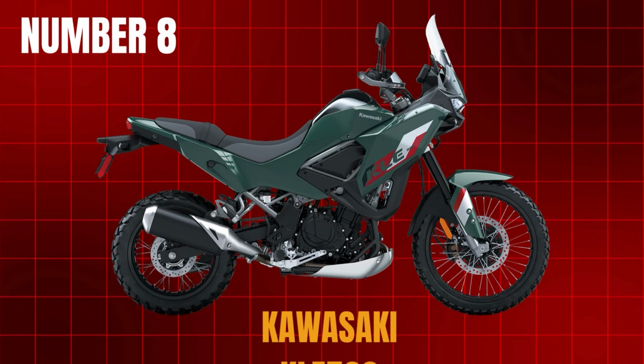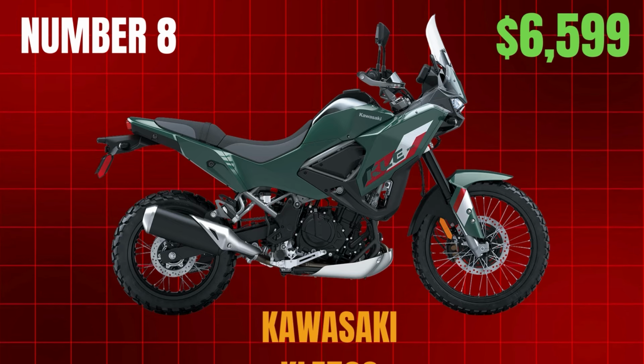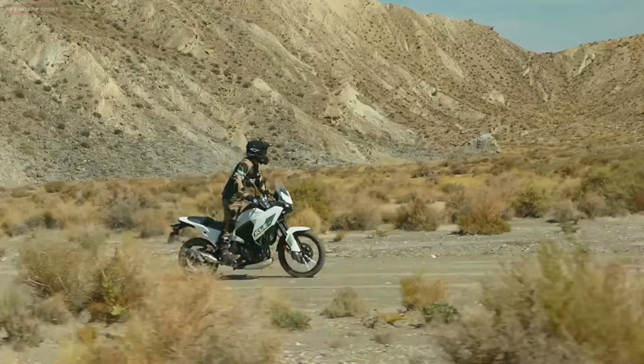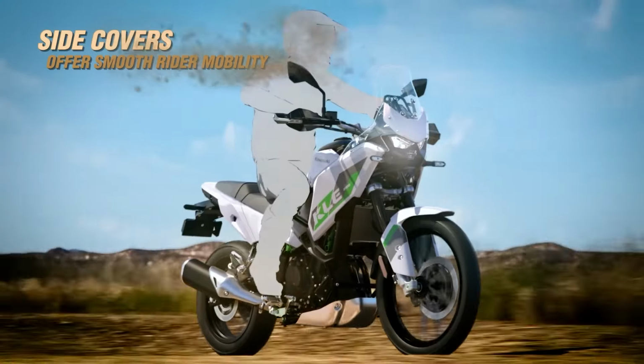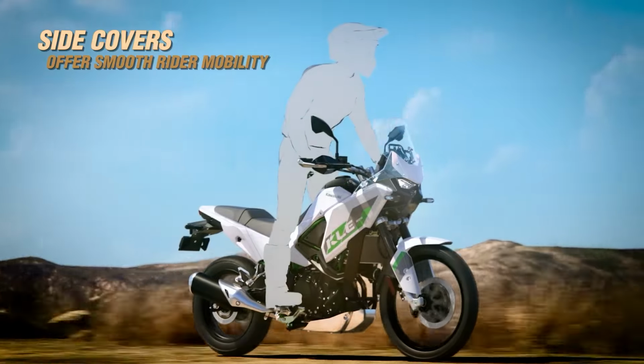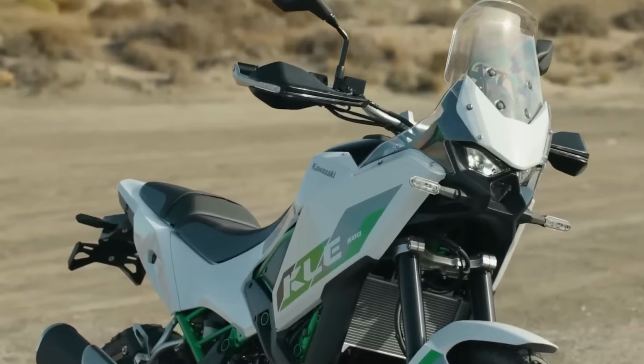Number 8, Kawasaki KLE500. Price: $6,599. Here's a name that's old, but a bike that's completely new. And there's a story here worth telling. The KLE500 nameplate disappeared years ago, but Kawasaki brought it back for a reason. They finally figured out what middleweight adventure riding should actually be.